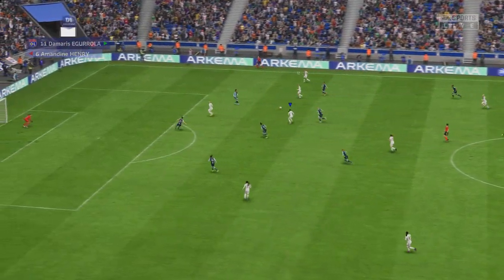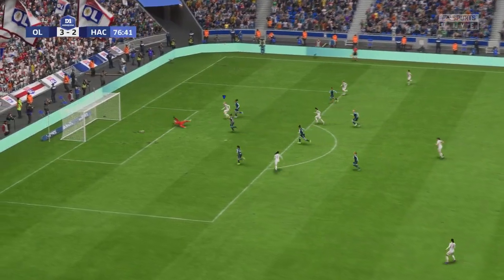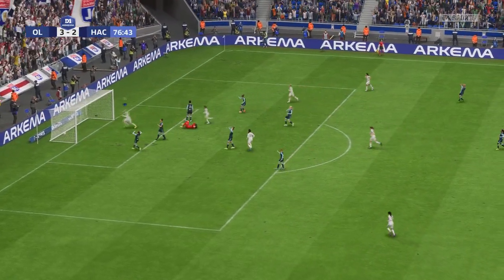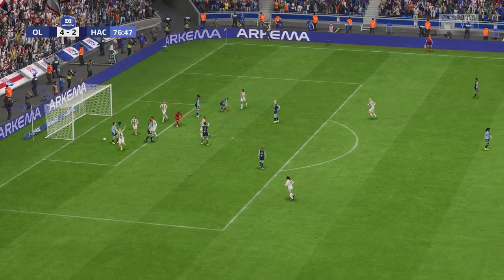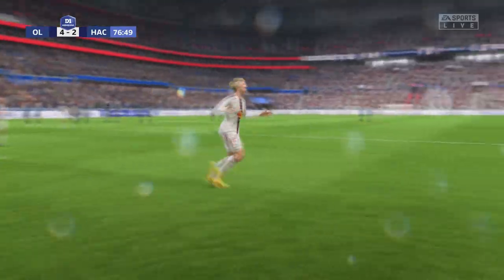Well, credit to her for that piece of ball winning. Can't miss, surely. And it's gone in. The teams are separated by two goals now. You cannot say they don't deserve it.